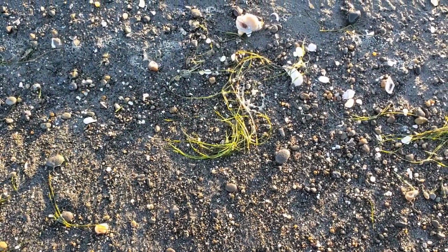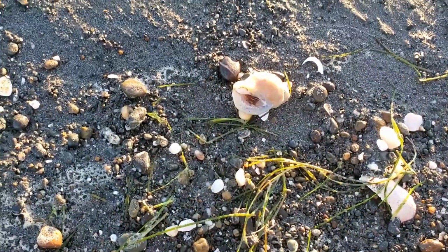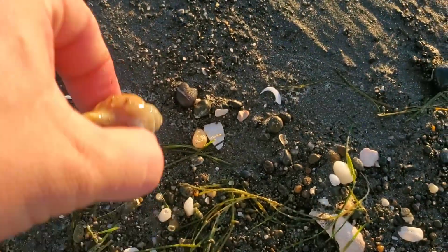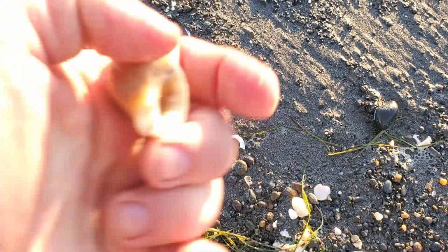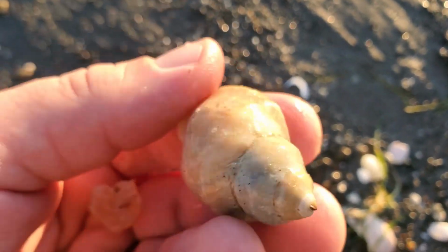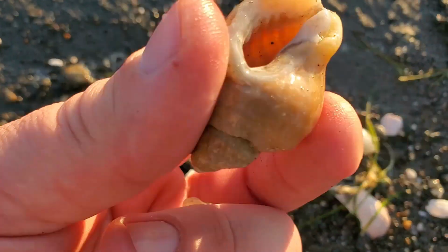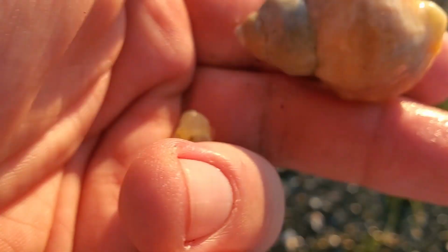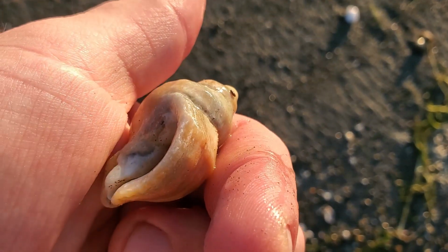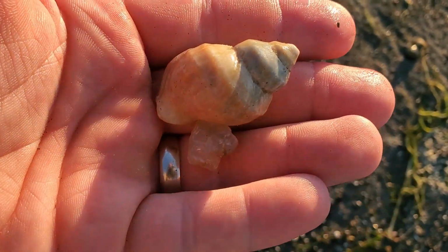Wow. Look at that beautiful shell. That is an awesome one. Completely intact. That's full of water. I haven't even put my calcite away yet. Nice. Oh, that's definitely the shell of the day. Love that. Very nice.